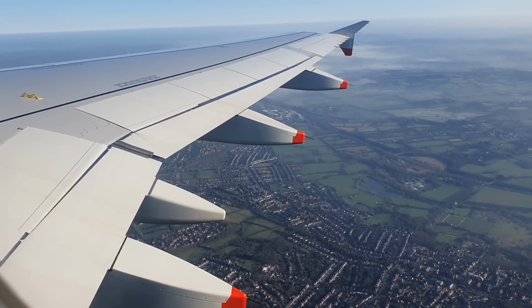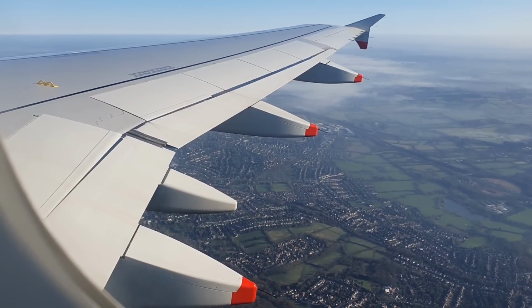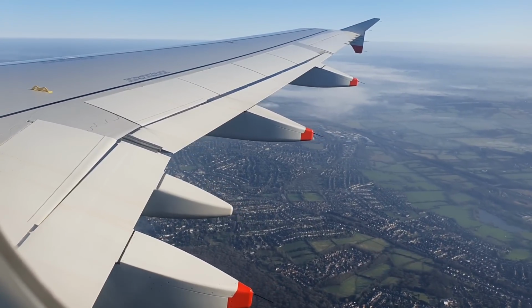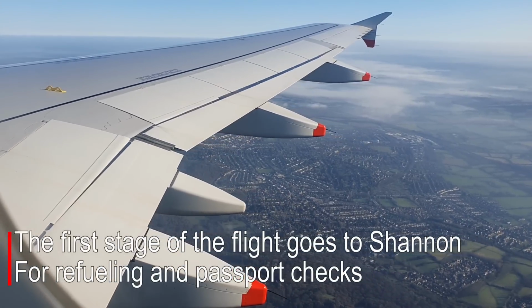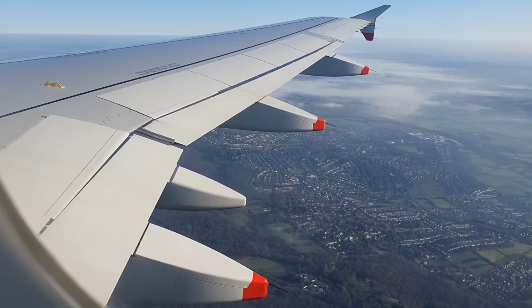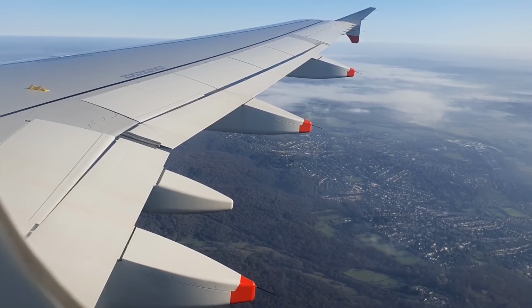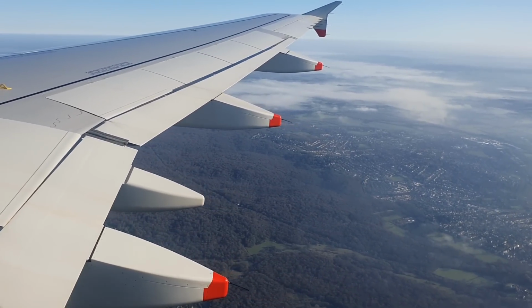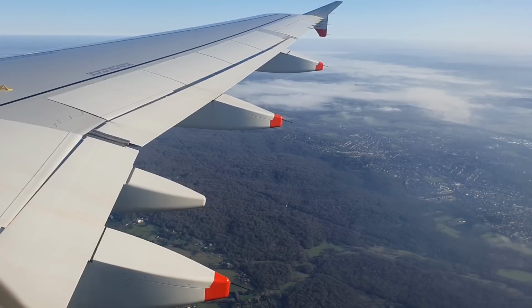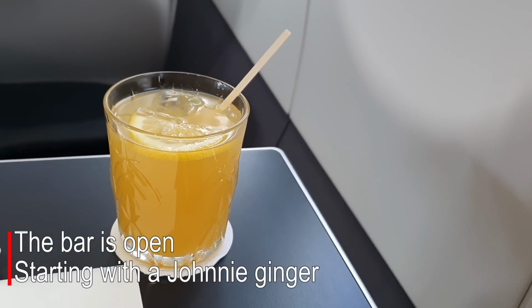Now I certainly let the crew know I was going to kick off with my ambition to start off with a cocktail and then work my way through the list. So here we go, a quick snifter of the Johnny Ginger, although it was only gone 9:51 in the morning. Followed by that, I was going to check out both types of champagne, both whites, both reds, and then move on to the port. The Johnny Ginger itself is a premium whiskey with orange juice and ginger ale, ice and a slice.